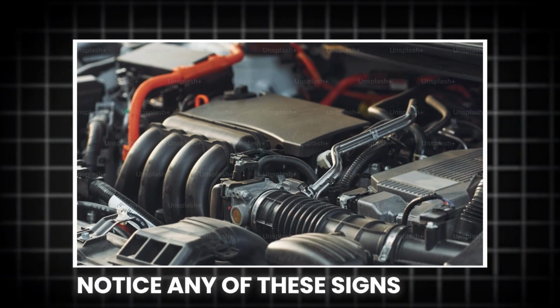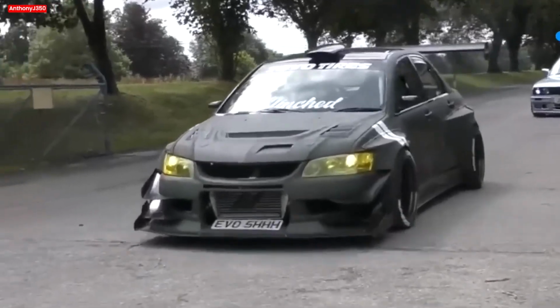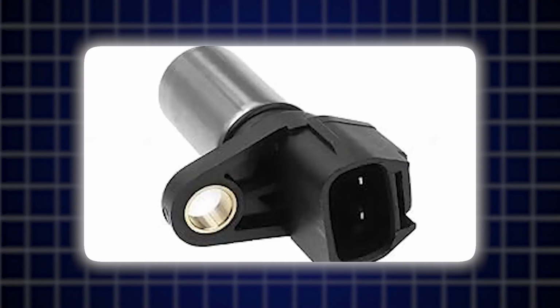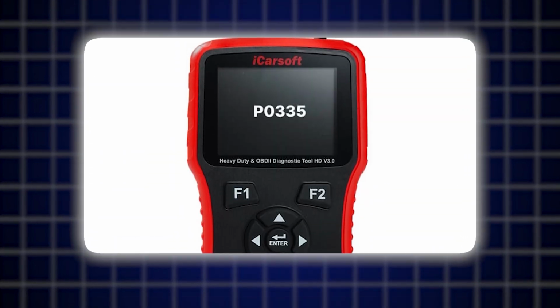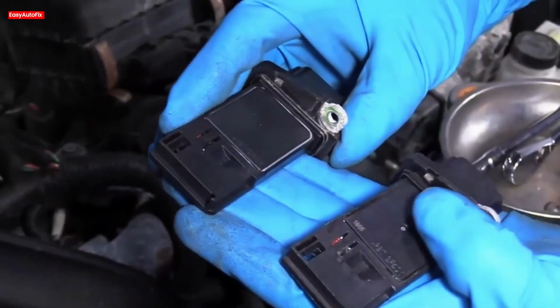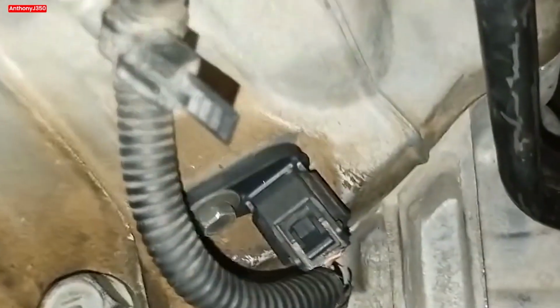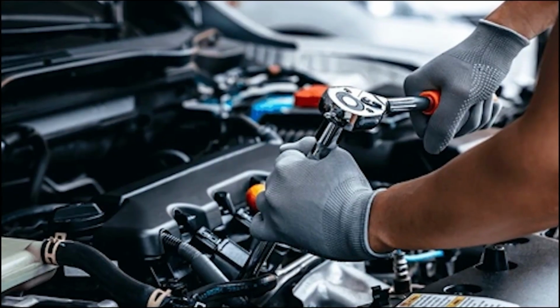If you notice any of these signs, have the car diagnosed promptly. An OBD2 scan tool can check for a CKP-related code, often P0335, and many sensors are relatively inexpensive to replace. Catching a bad crankshaft position sensor early will save you time and money.